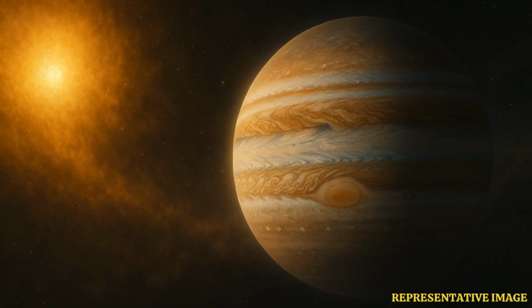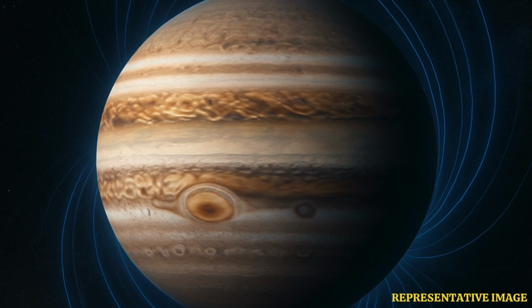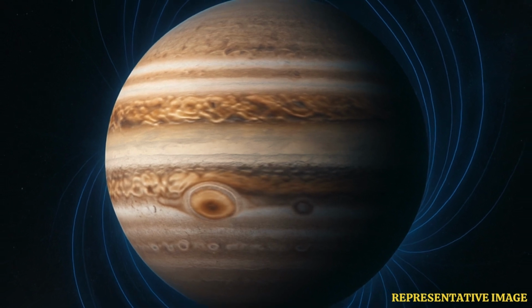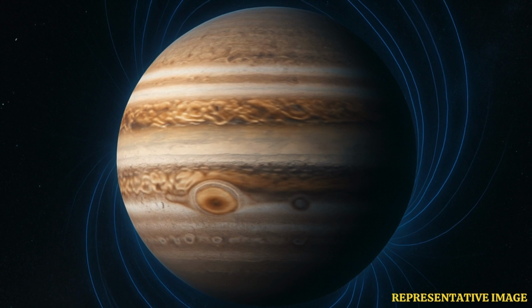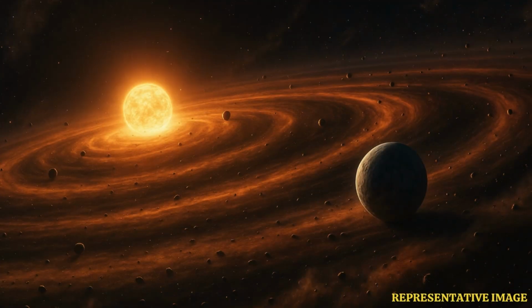But why didn't that happen closer in? Why didn't Earth become a gas giant? Good question. It mostly comes down to location and temperature. Closer to the sun, it was hotter, and there just wasn't as much of that light gas available or stable for planets to grab onto. Jupiter was out where it was colder, with plenty of gas to fuel that rapid growth spurt. Gotcha. So location, location, location, even for planets.